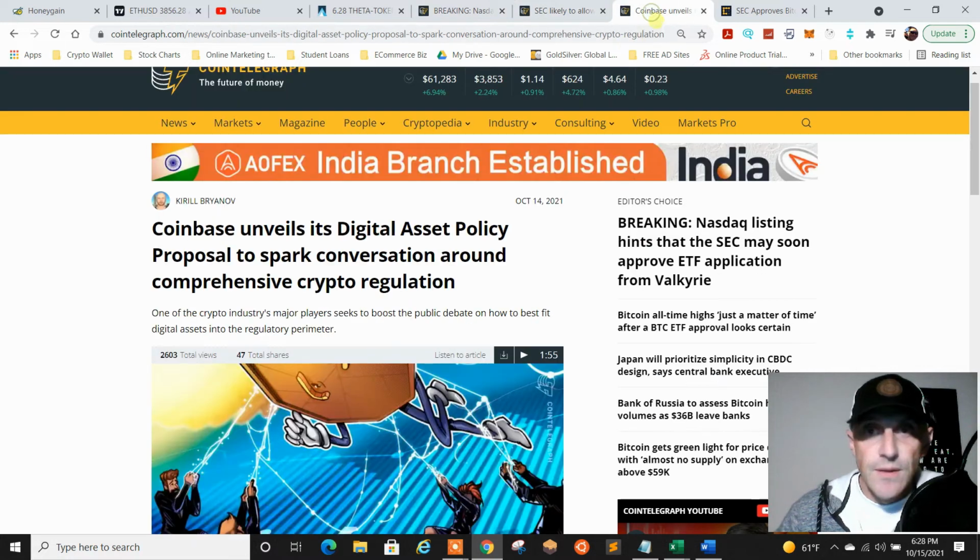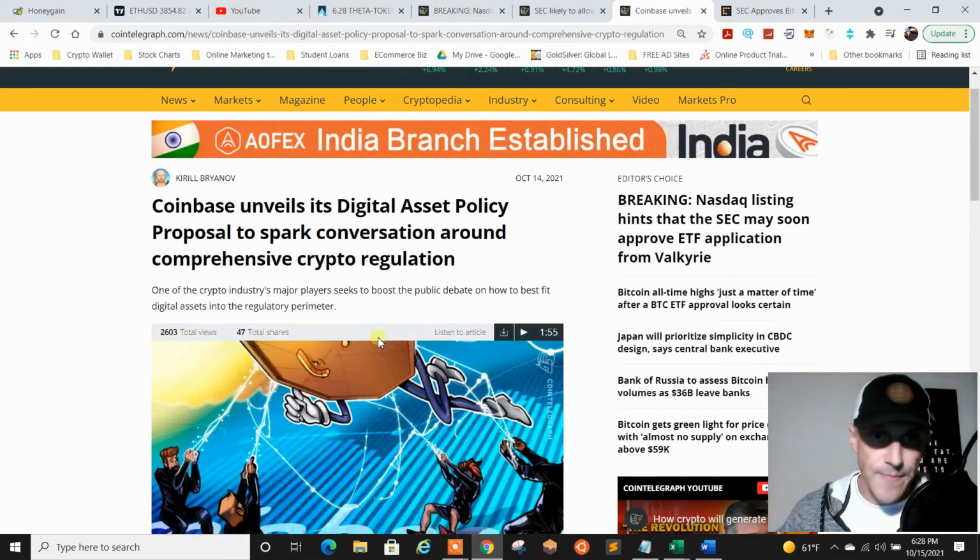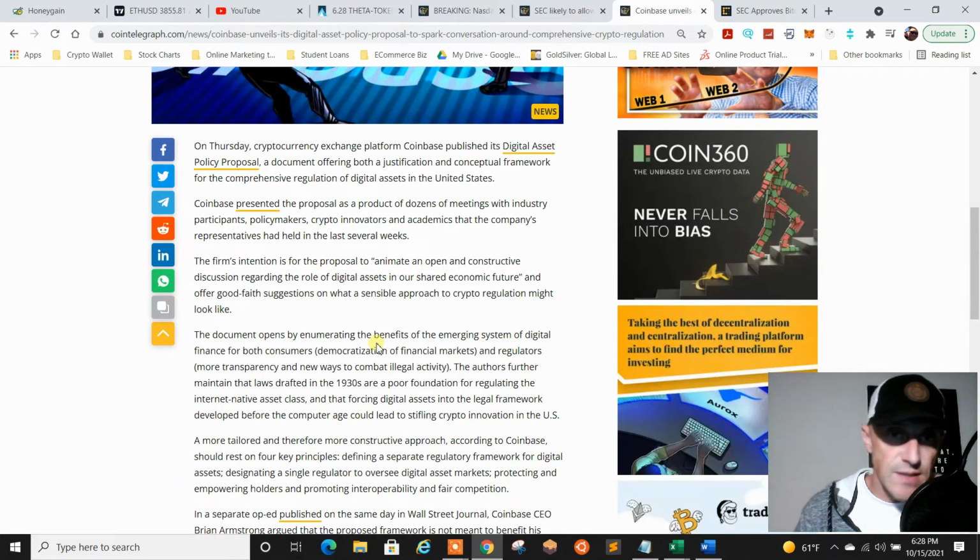So let's go back over here. That brings me to this last piece where they're talking about Coinbase unveiling its digital asset policy proposal to spark conversation around comprehensive crypto regulation. This is big news because not only do you have the ETFs coming out, but now you've got one of the largest crypto exchanges on the market coming in, and they're willing to help out for the crypto industry. One of the crypto industry's major players, Coinbase, is trying to boost the public debate on how to best fit digital assets into the regulatory parameters. Okay, so they've written up documents, and they're presented in the proposal as a product of dozens of meetings with industry participants, policymakers, crypto innovators, and academics that the company's representatives have held in the last several weeks.